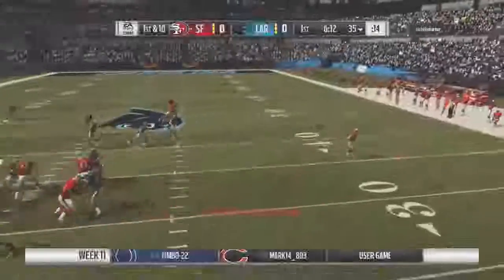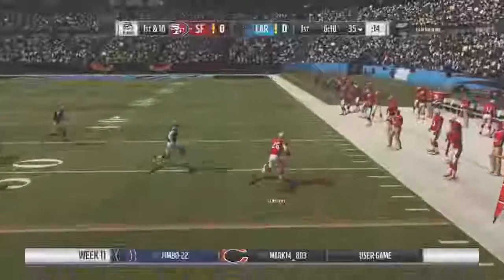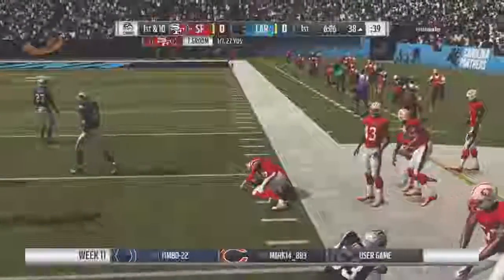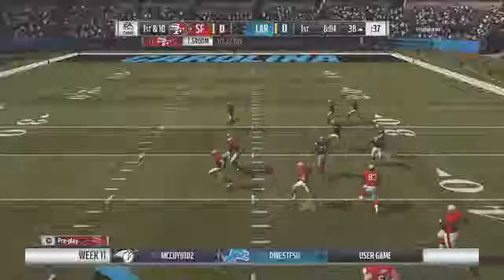They'll look to throw here on 1st down. Finding a safety valve here. That's complete. A very solid gain of 27.